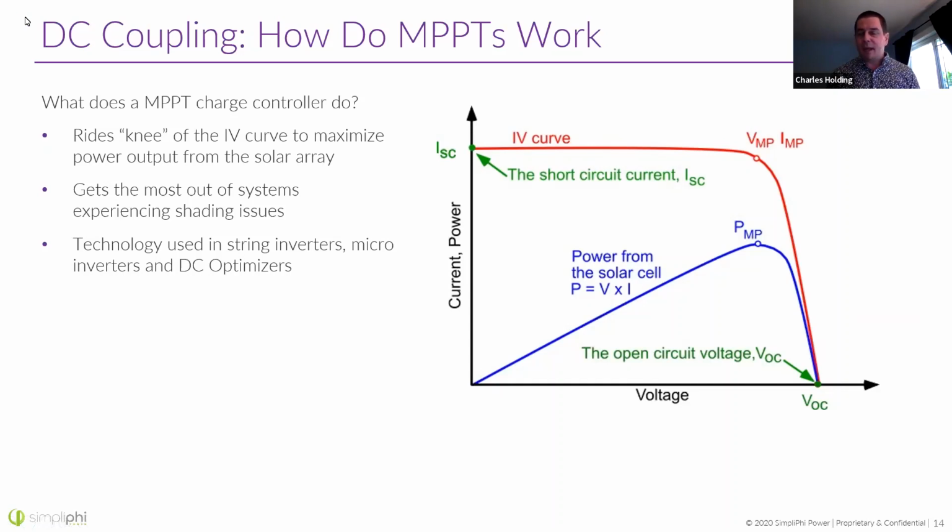So if we were in the upper left-hand corner with a short circuit current, that's basically a module connected to itself. You're going to have the highest possible current and low voltage. We know from Ohm's law that if we multiply that very high current by 0, our power is 0.